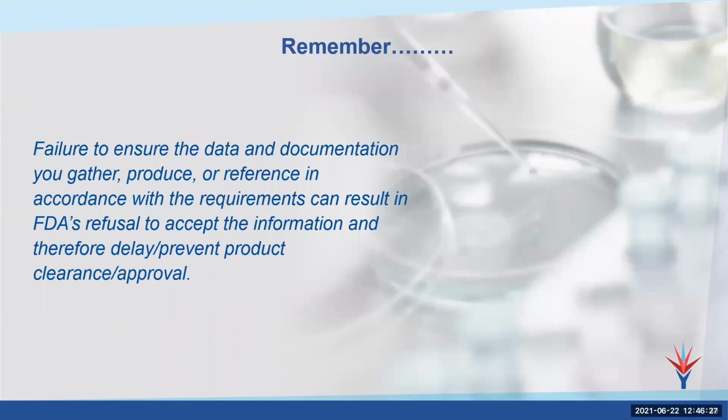So remember, failure to ensure the data and documentation you gather, produce, or reference is in accordance with the requirements set forth for any particular classification or device or in vitro diagnostic, which is also a device, can result in the FDA's refusal to accept the information and therefore delay or prevent your product clearance or approval. Once you make a submission, they analyze it to determine whether or not the elements are there that they can then assess and evaluate. If they accept it, the clock starts, and then the interactions begin.